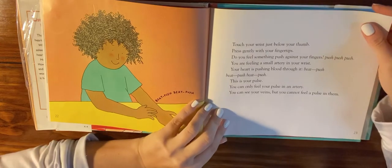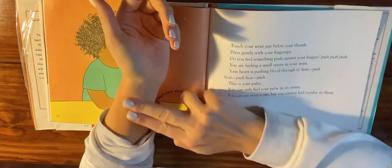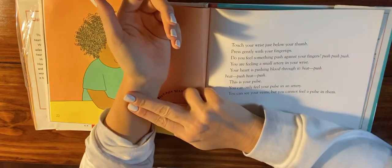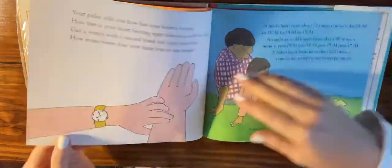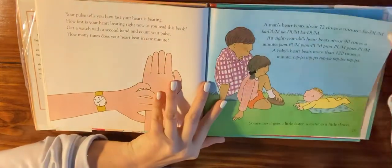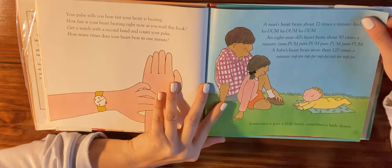This is called your pulse. You can only feel your pulse in an artery. You can see your veins, but you cannot feel a pulse in them. So take a look at your wrist and press gently to see if you can feel the push, push, push. Very cool. Your pulse tells you how fast your heart is beating right now, as you read this book.